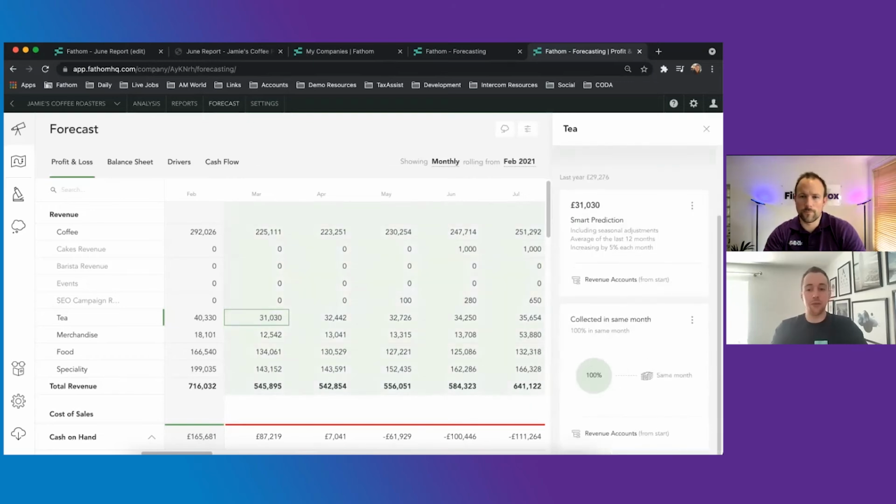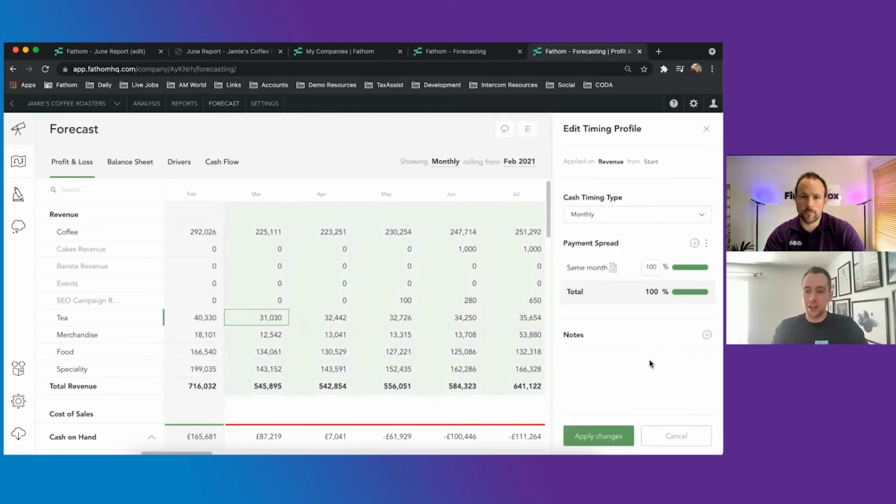And then there's the timing profiles. So the timing profiles, we've got one set up for this one. If we go into this, essentially this is dictating when this is going to turn into cash and hit the balance sheet. So let's say we get paid the same on any given month. We get everything for the service in 1 month. I've got it set up as paid 100% same month, but let's say that's not realistic.